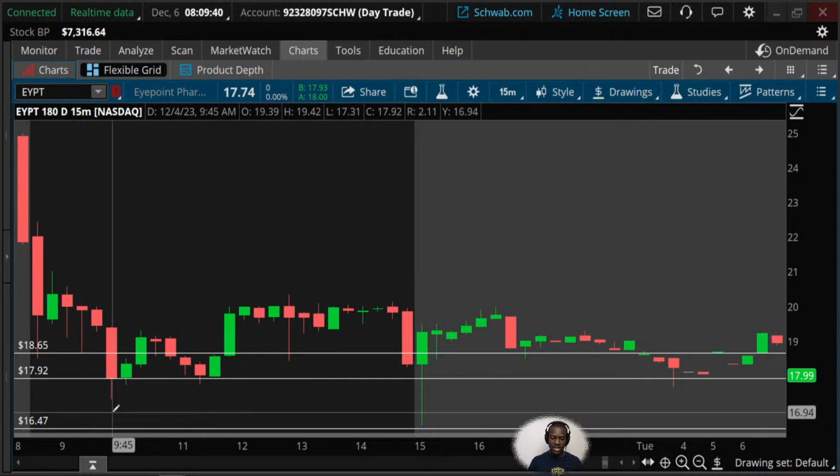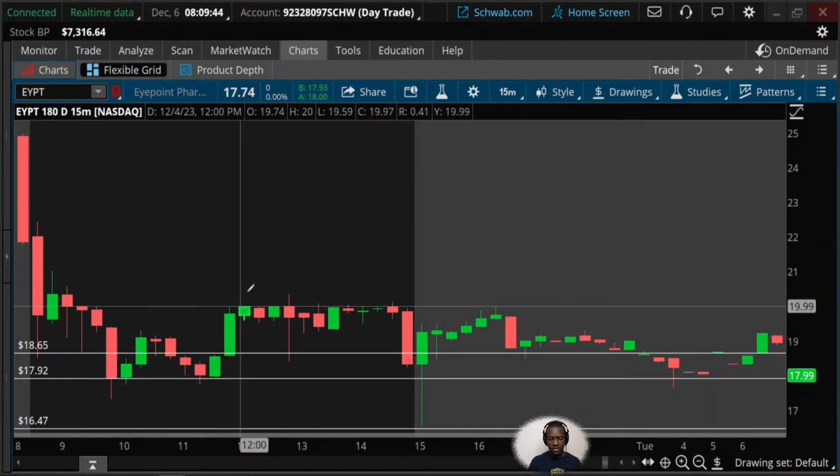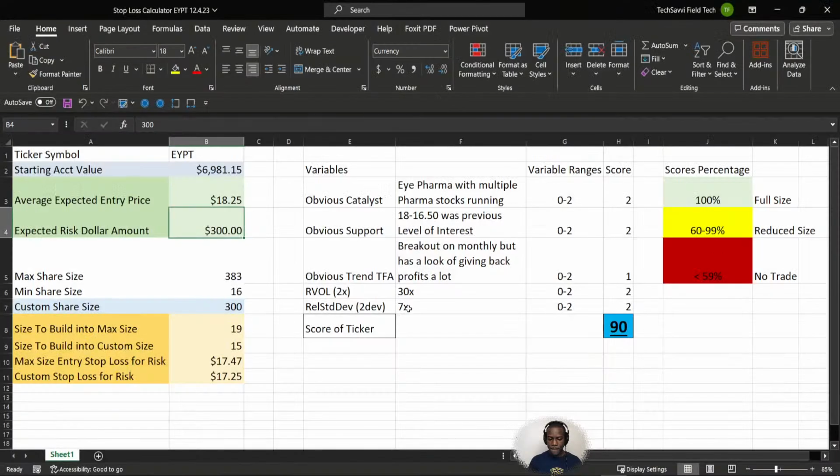I had my risk managed. I said, hey, I'm going to get in around here. If it holds this level, it looks like it'll be an okay trade, right? And then of course the scoring, I put the notes in here. Obvious catalyst. What was the catalyst? It was an IPO in pharma with multiple pharma stocks running. So I gave that a 2 because it had reason to move and it had others in the same sector moving.